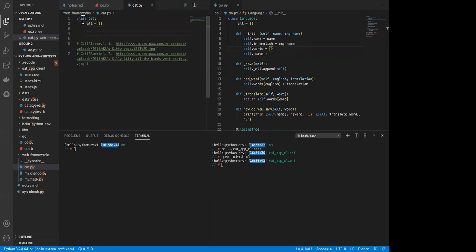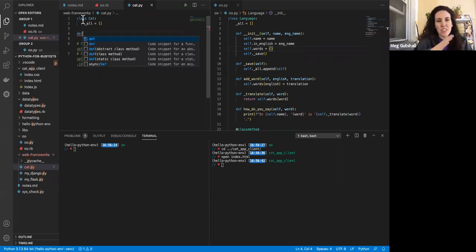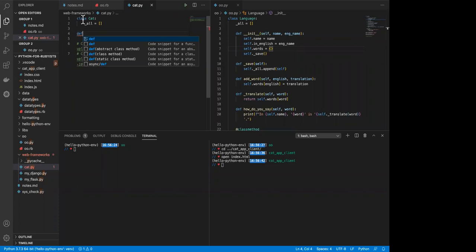All right, so def. But you've got to indent it. Yeah, but I'm not there yet. I'm still trying to get the double underscore. How do you get that? It's literally just two underscores. Okay, all right, sorry.